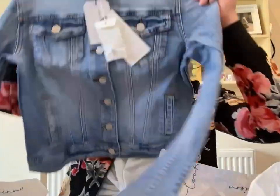Yeah, it's so similar. It might have been a different brand, but yeah, I can't. I'm just not even going to go even further in that.